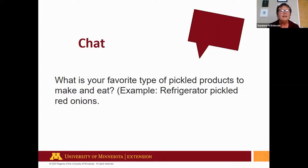So if you wouldn't mind, in the chat, what is your favorite type of pickled product to make and eat? If you can talk about the type that we just reviewed, and then what kind. So for me, refrigerator pickled red onions have been a popular thing in our house.